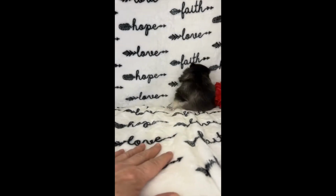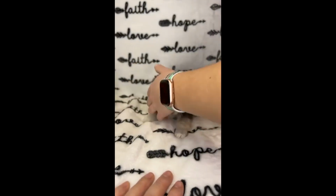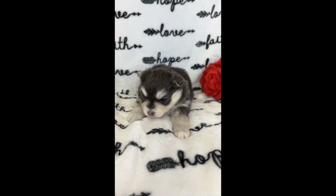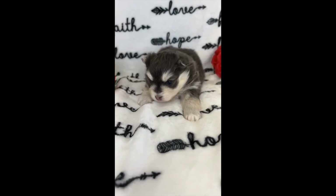And we also do have a litter that we're going to do at the same time, which is out of Hazel. And Willow and Hazel are full sisters. So, all right. This one here, is she the smaller one, Maddie? Mm-hmm. Okay, this is little Bliss. And she is the smaller of the blues.